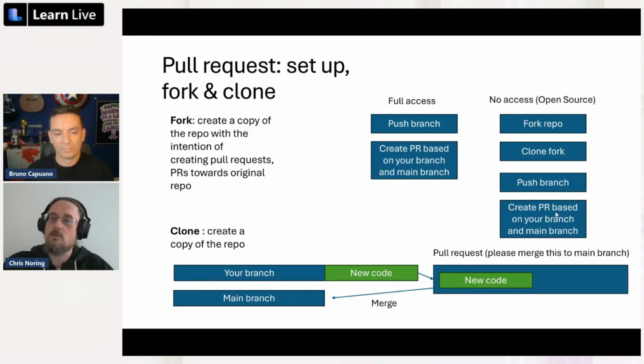So what you need to do is first to fork the repo, clone that fork, and then start pushing branches to that clone. And then you could be creating the PR, which will then end up on the source repo. So depending on how you're joining us today, with your own repo, you're adding a collaborator, or you want to do open source, there's a bit different setup.